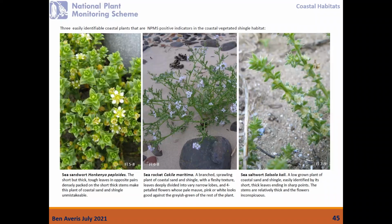And the sea saltwort, you'll never mistake that for anything. It's short, but quite branched with these very prickly leaves. Otherwise, the leaves are quite ordinary, an oval triangular shape. And those pale flowers are not very noticeable, but the prickliness of those leaves makes them unmistakable. It will grow in quite deep sand, as will the Honckenya, with just the top parts of these plants sticking out. Other times, you can find them growing in shingle, where you can see more of the plant.